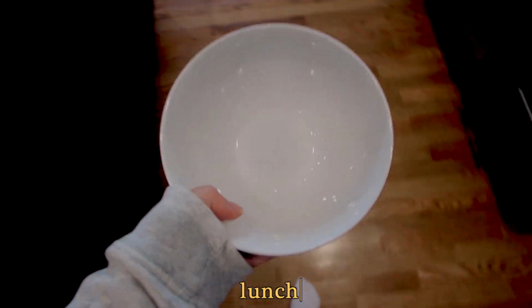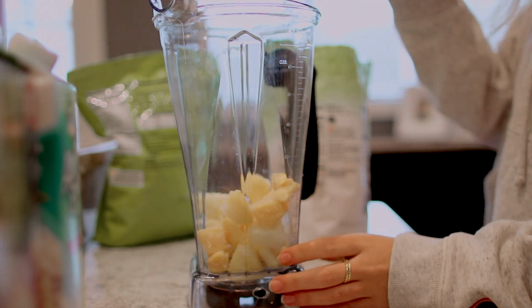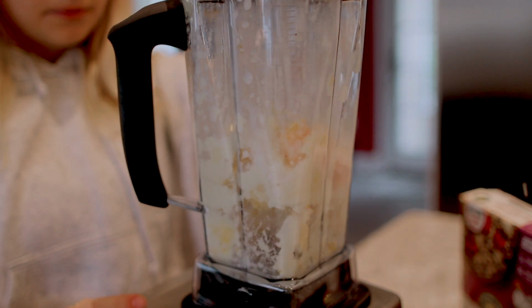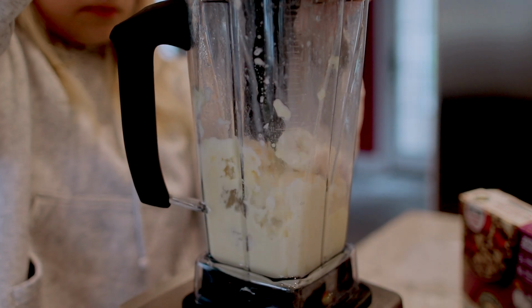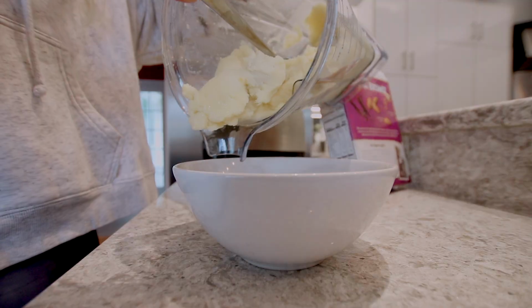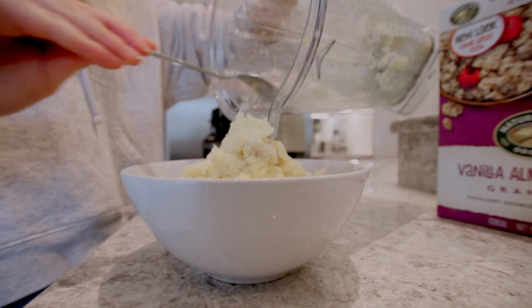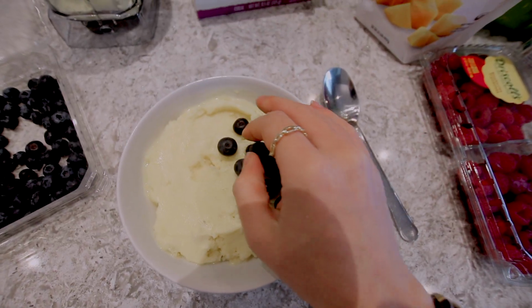For lunch, I whipped up one of my favorite smoothie bowls. I don't really like acai, so I do more of a tropical theme when I make these. It's basically just 1 cup frozen pineapple, half a cup of frozen mango, and then just enough almond milk to make it blend. I also normally add 1 frozen banana as well to get that creamy texture, and then I literally force it to blend so it still stays thick.